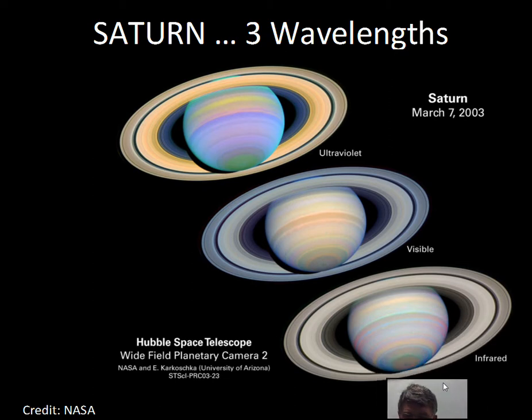Apologies for blocking the view, so I'm going to move myself out of the way. So infrared down here. But again, astronomers have access to different wavelengths now as telescopes are orbiting the Earth outside of our atmosphere. Infrared and ultraviolet light is available to view. And we also have an advantage for Saturn. We have a very powerful, well-equipped satellite. The Cassini spacecraft is in orbit around Saturn.